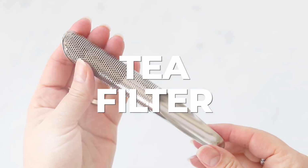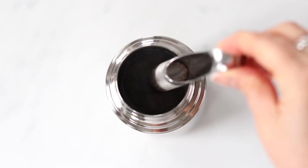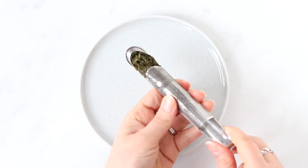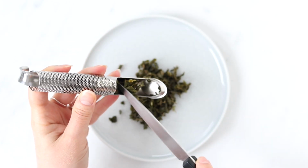Stainless steel tea filter. As a tea drinker, I enjoy starting my day by making loose leaf green tea in a 1-liter thermos. Since the thermos has a narrow mouth, I bought this stainless steel filter with a long handle that hangs from the thermos for the steeping process. It's easy to clean from the tea leaves, except for the top part where the leaves get stuck, but they're easy to remove with the tip of a knife.